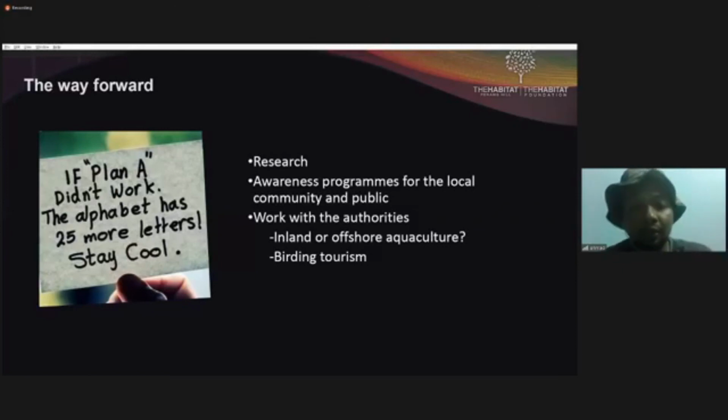And then we can also get the authorities to promote birding tourism. There are various types of ecotourism activities that can be conducted in Teluk Air Tawar. People can become guides for mangrove walks, introduction to mangrove birding, water bird birding. All these activities can be conducted so that the authorities would see that there are actually other benefits that can help the local people. There are other options for them besides converting it into aquaculture or any other land use changes.